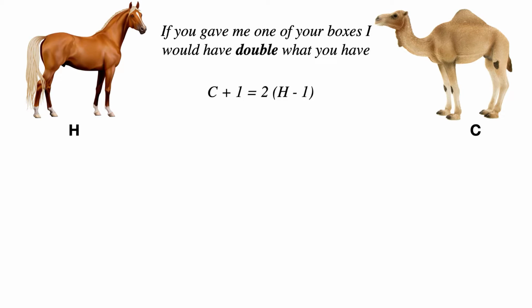We have to subtract 1 because this equation is valid if 1 box is given to the camel. Now solve this equation. After simplification, the equation becomes C plus 1 equals 2H minus 2, and C equals 2H minus 3. Call this equation 1.